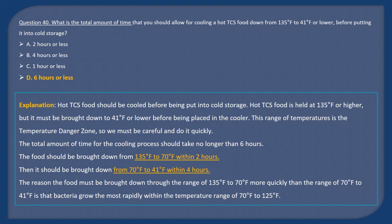Answer D. Explanation. Hot TCS food should be cooled before being put into cold storage. Hot TCS food is held at 135 degrees F or higher, but it must be brought down to 41 degrees F or lower before being placed in the cooler. This range of temperatures is the temperature danger zone, so we must be careful and do it quickly. The food should be brought down from 135 degrees F to 70 degrees F within 2 hours. Then it should be brought down from 70 degrees F to 41 degrees F within 4 hours. The total amount of time for the cooling process should take no longer than 6 hours.